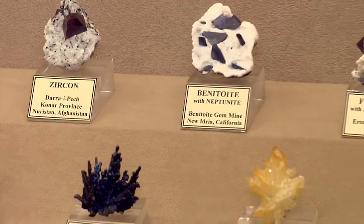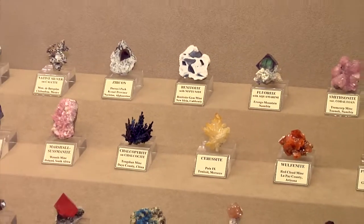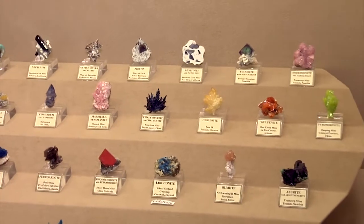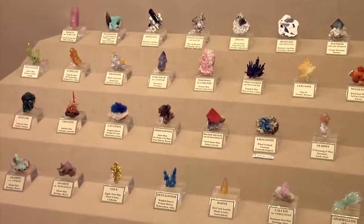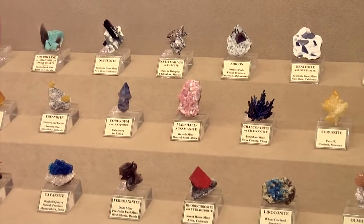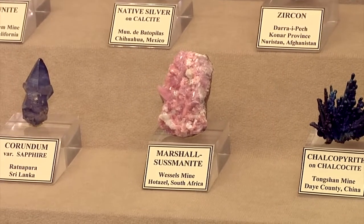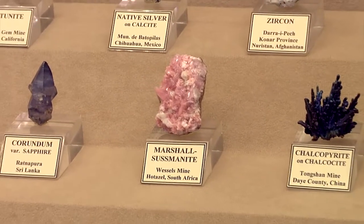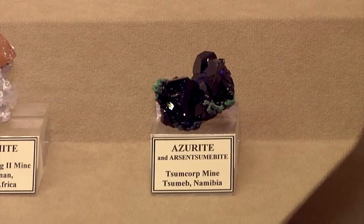Is that your favorite mineral, or is there something else here that's your favorite? Yeah, there's a different favorite mineral every week. Oh, okay. That's a sign of a good collector. Well, I love that, you know. And one of my favorites now is the Marshall Sussmanite because it's a new species, and that's a really nice miniature and named after a great collector. Good color. And it's been nice to have here. Been very, very fond of the Azurite, the Arsen Sumabite. It's a new acquisition this year.